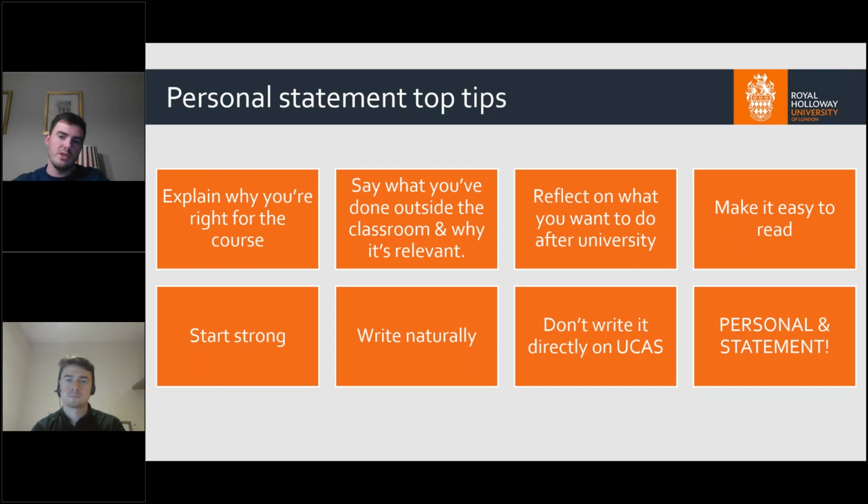Make sure it's easy to read. If you think that your admissions tutor is going to be reading hundreds of these, you want to make sure that you're making it easy for them. Use paragraphs. Make sure the spelling and punctuation are all correct because you don't want to make anything too difficult. Start strong. Make sure it's to the point and you make it clear right from the off why you want to be studying this at university. Try and use your own voice.